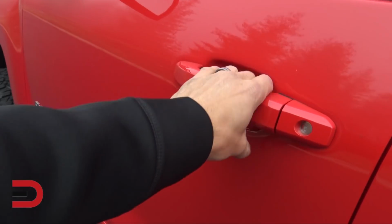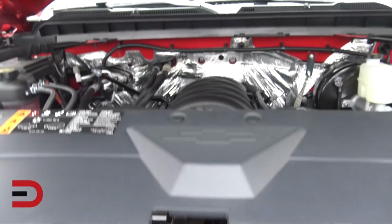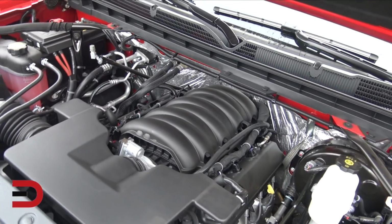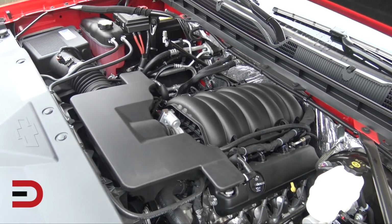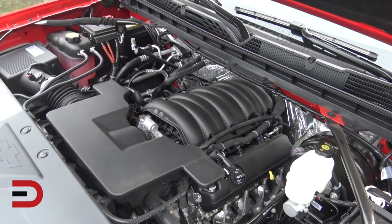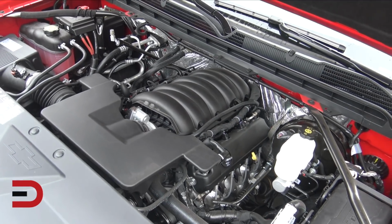The three engine choices under the hood are a 4.3 liter V6, a 5.3 liter V8, which we have in our tester, and a 6.2 liter V8. Now, ours is mated to a 6-speed automatic transmission, but you can get it in an 8-speed automatic. This engine pumps out 355 horses, 383 pound-feet of torque. Fuel economy is 16 city, 22 highway.